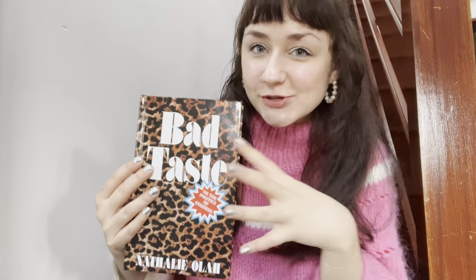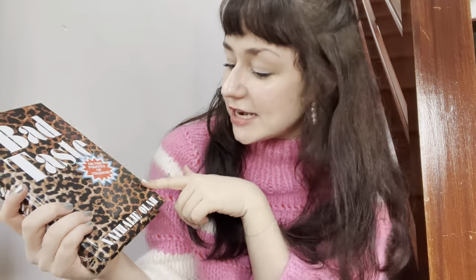My favorite book cover that I have seen on a book in years. It absolutely called to me in the bookstore. It's called Bad Taste or The Politics of Ugliness by Natalie Ola.